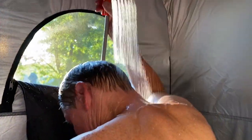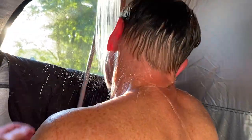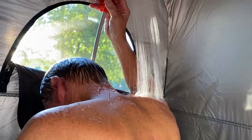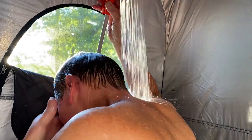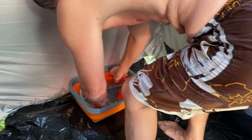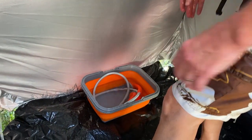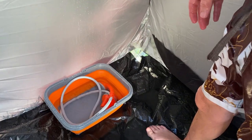What was that all about? I was gargling. Is your water lasting a while? Yes. Is it going low yet? It's about half. Well, that's a quick shower. Rather than using it like a shower head, you just put it in the bucket. So while it's running, you're recycling the water.